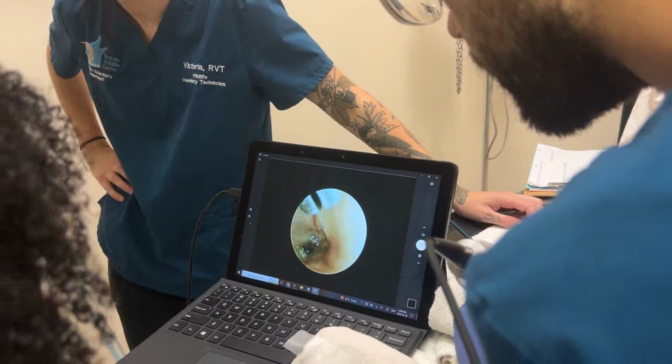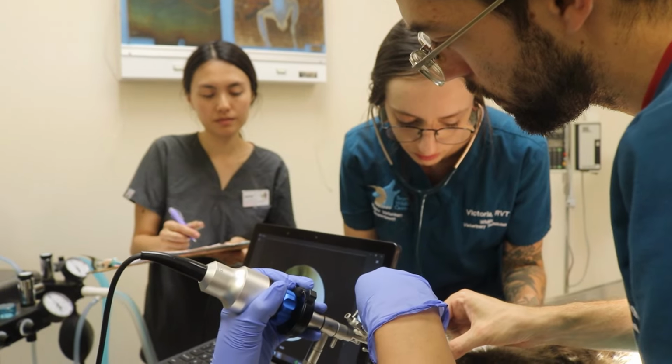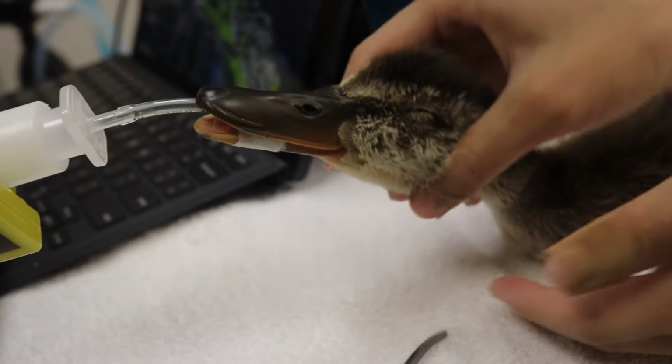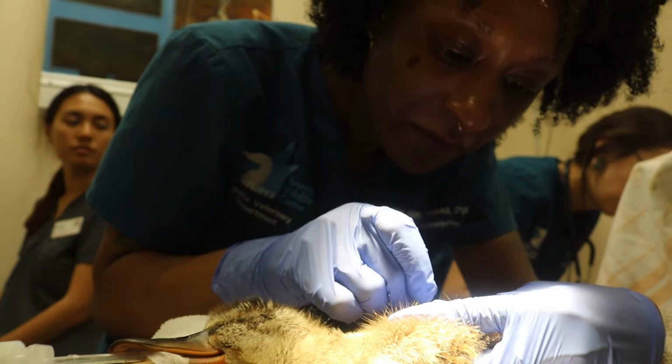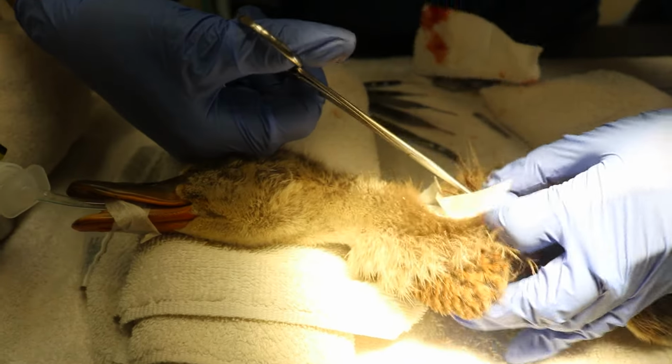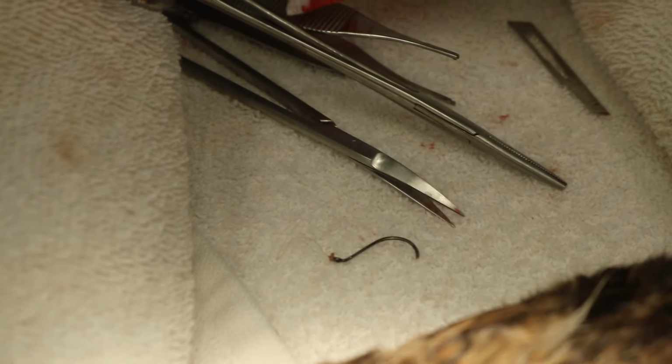I'll see. Once seeing the hook was deeply embedded in the bird's throat, the team realized it would cause less damage to extract it from the outside. So they located the point of the hook externally, made a small incision, and were able to successfully remove it. And it actually worked really, really well.